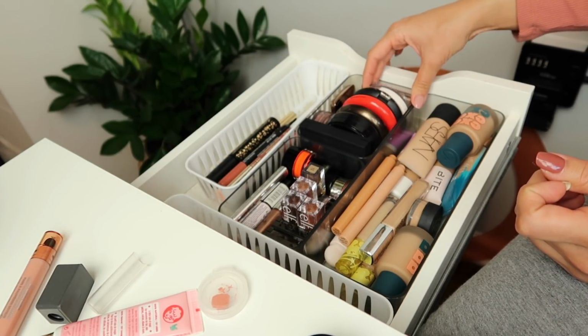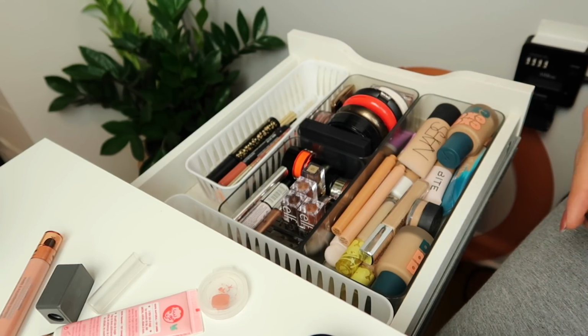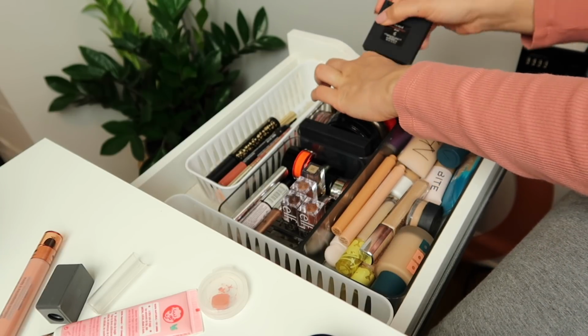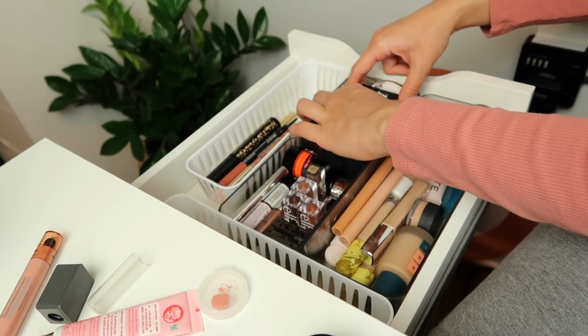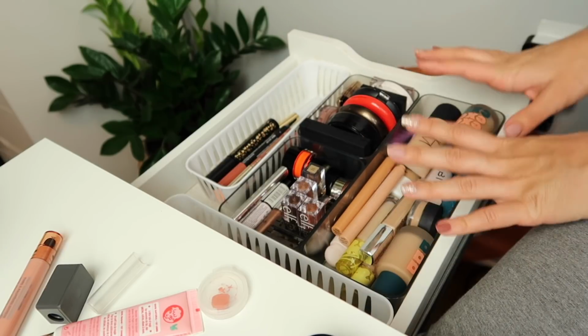Tower 28. I could fit one more cream blush in there. What is it gonna be? I'm actually going to put back my Mented Cosmetics blush in here because I realized I have just a bit more room, and that is perfect. Oh my gosh, I'm already liking this way better.